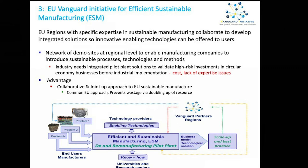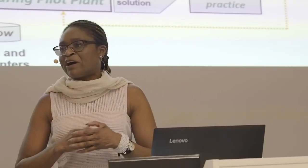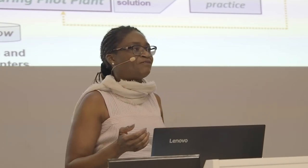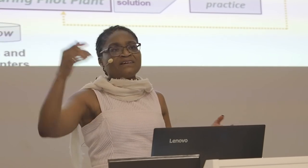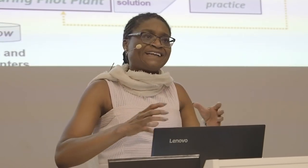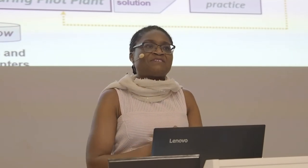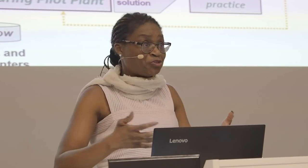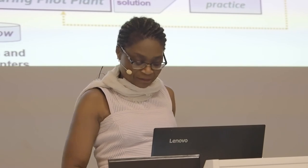So the advantage of this approach is a collaborative and joint approach to address EU sustainable manufacture issues. It's a common EU approach and therefore prevents wastage, for example, by doubling up of resource. If you look at the research that is at the moment being undertaken in Europe, you might find that there is one research being done in France, and it's very similar to the one in Italy, very similar to the one in Germany. So the idea here is to pull all the expertise and resource together so that we can save money, and also use the best brains for the work.